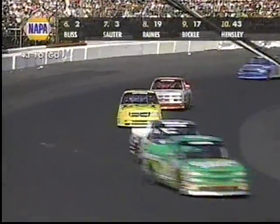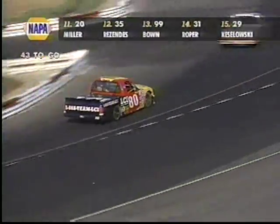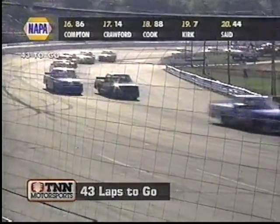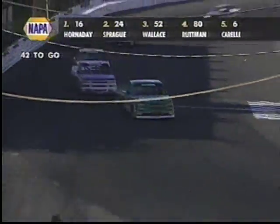It's hard to tell who may be as strong as Ron Hornaday, because people like Joe Ruttman, who started way back in 14th position, he's never been with a chance to run in clear racetrack. Right now he's all the way up to 4th. He's only got 43 laps to go, so he needs to make a move pretty quick. Hornaday has led the last 135 laps, so exactly as you say, once he gets himself clear, he's gone. That's 2nd place on your screen there. Sprague, Wallace, Ruttman, 2nd, 3rd, and 4th.